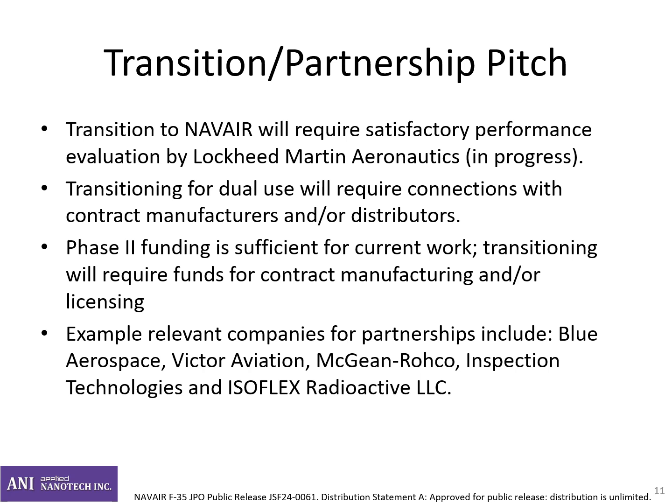Transition to NavAir will require satisfactory performance evaluation by Lockheed Martin Aeronautics. This is in progress, but early results are very promising. Transitioning for dual use will require connections with contract manufacturers and qualified distributors that are familiar with this market.